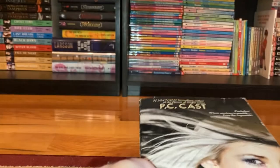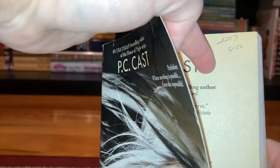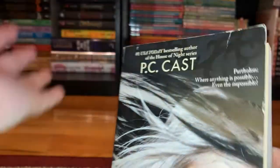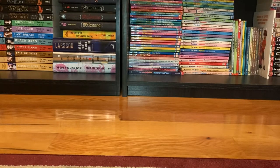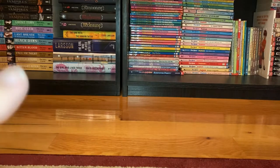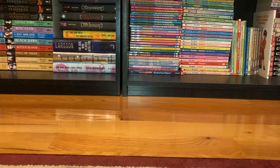So I'll have to work on getting the rest of these, but yeah, see, some of them she puts the price on the cover as well. $4.50, not bad. I haven't seen these anywhere else, so I went ahead and scooped them up too. All right, guys, so let me get these books back into frame and I'll be right back.